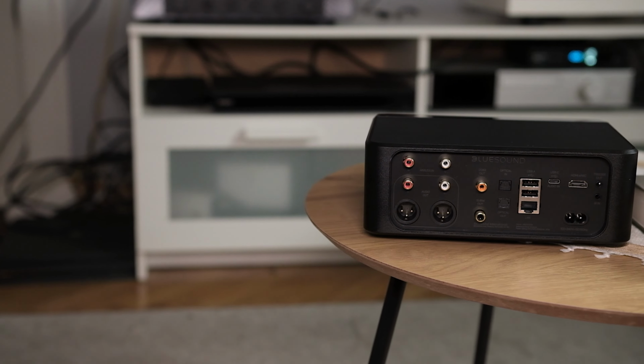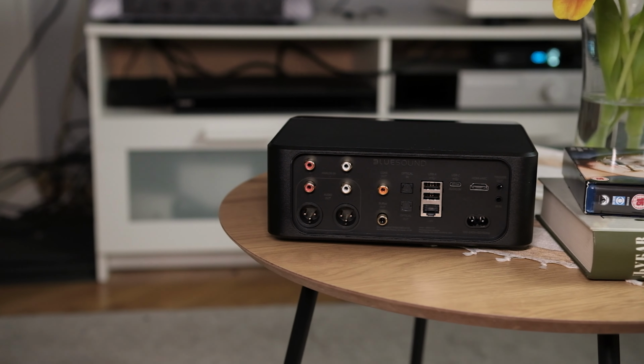Connection-wise, we have AirPlay 2, Tidal and Spotify Connect, and aptX Adaptive Bluetooth. It is also Roon Ready and DIRAC Live ready. That DIRAC is a gigantic plus if you have additional money to spare, as you need a DIRAC license and a measuring microphone to fully use its services. But I think it is really worth it.